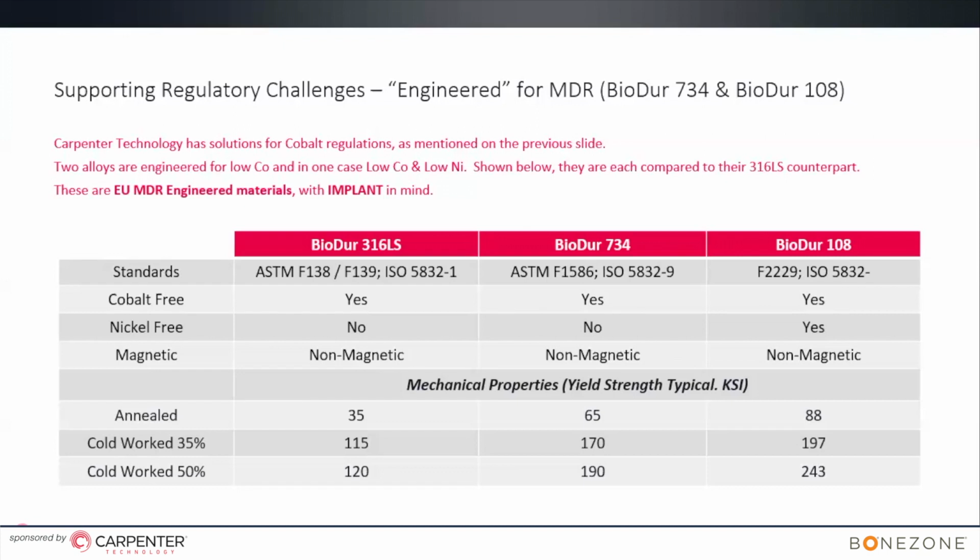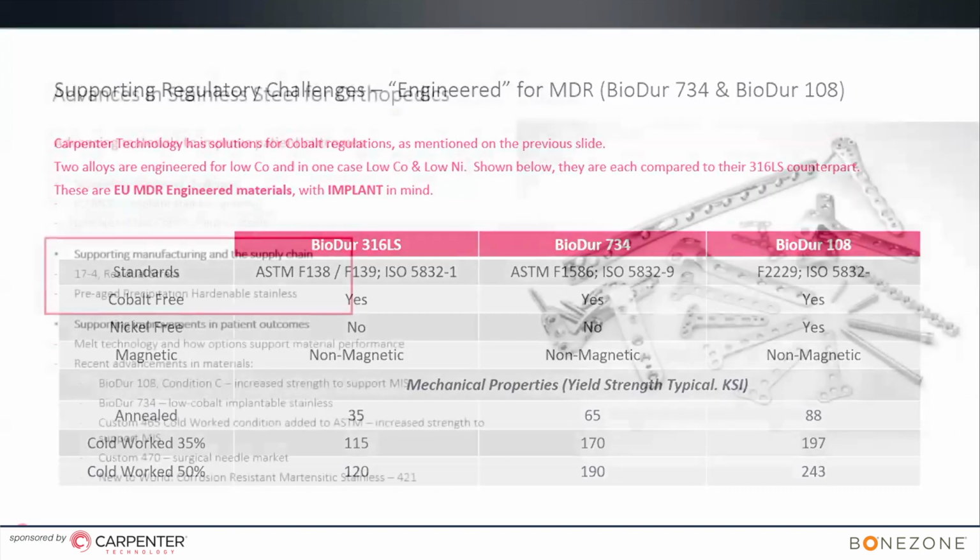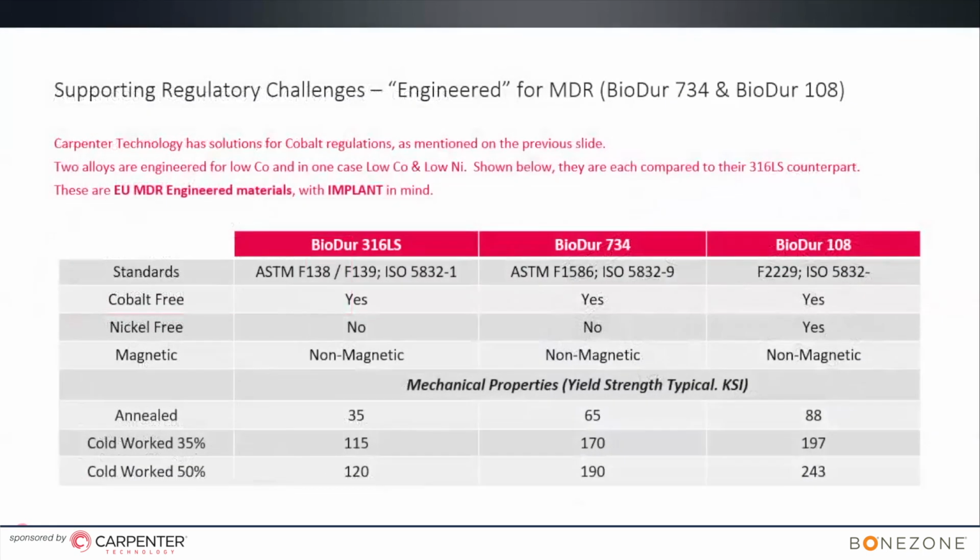However, additional need in strength, corrosion resistance, and nickel and cobalt sensitivities have driven Carpenter to develop additional alloys in this space. Biodur 734 and Biodur 108 address concerns for EU MDR, and Biodur 108 supports nickel sensitivity concerns as well. At the bottom of this slide, you'll see the mechanical properties have also been enhanced to answer some of the questions and concerns of next generation high strength material in this space, which can be used both for instrumentation or high strength implant materials to support minimally invasive surgeries and better patient outcomes.